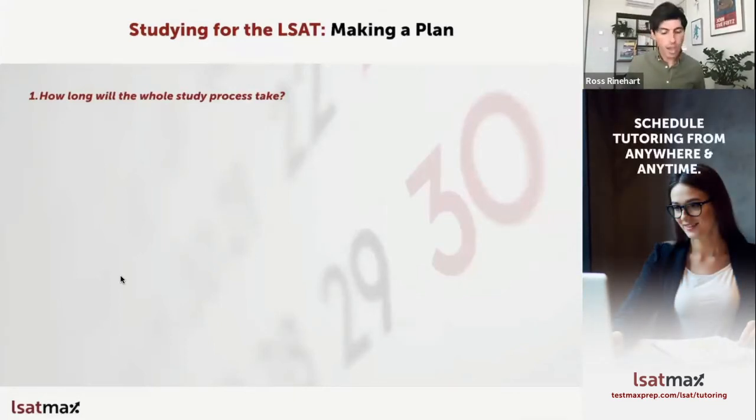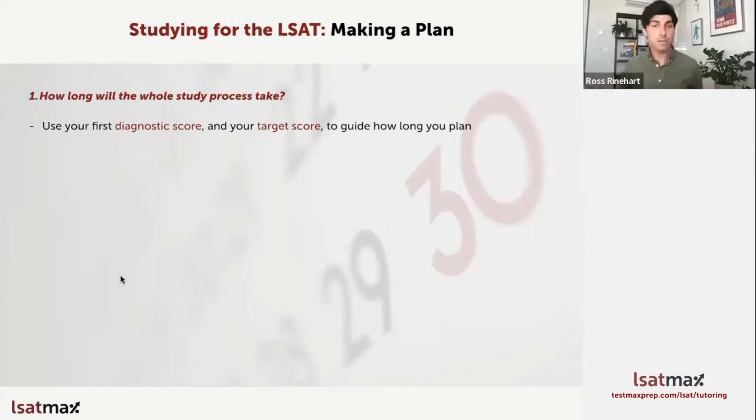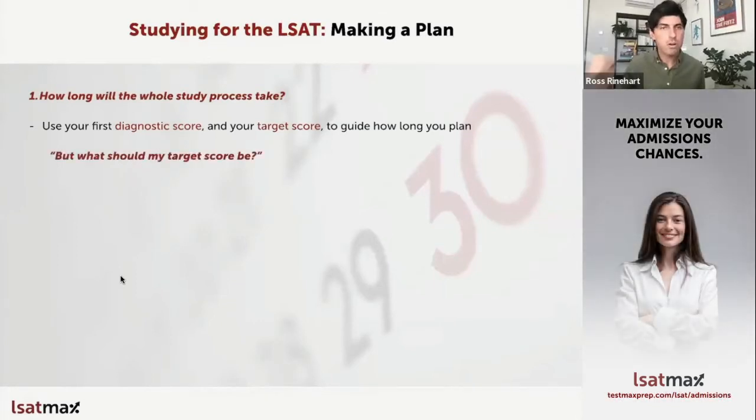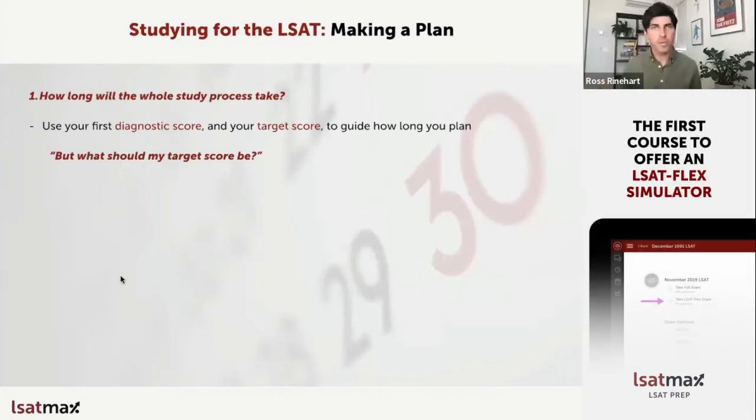So how long will it take? Well, we want to use our first diagnostic score and our target LSAT score to make an estimate of how long we'll be studying. So what should your target score be? I'm sure a lot of you are wondering that. What should the goal score that I set for myself be?